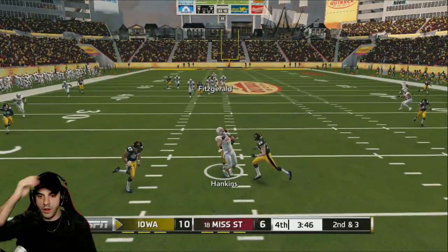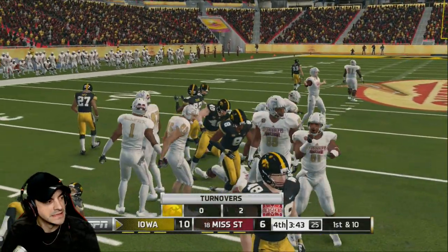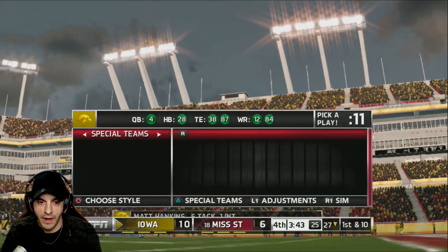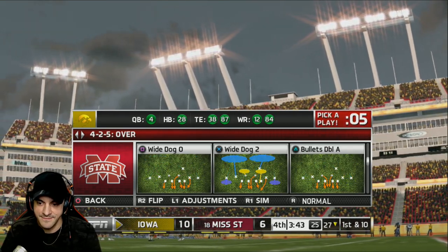And this one's going to get intercepted. That's a great play by that safety, man. That is an absolutely huge turnover for this defense. I saw him. He was open. What do you want me to... That was a bad decision by the quarterback, especially at this point in the game.